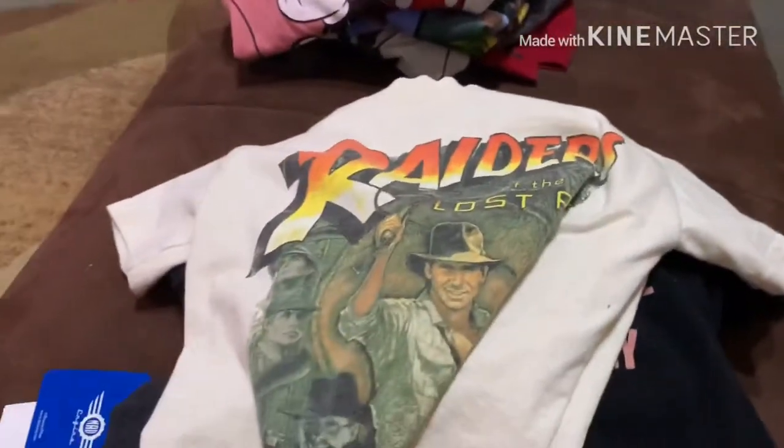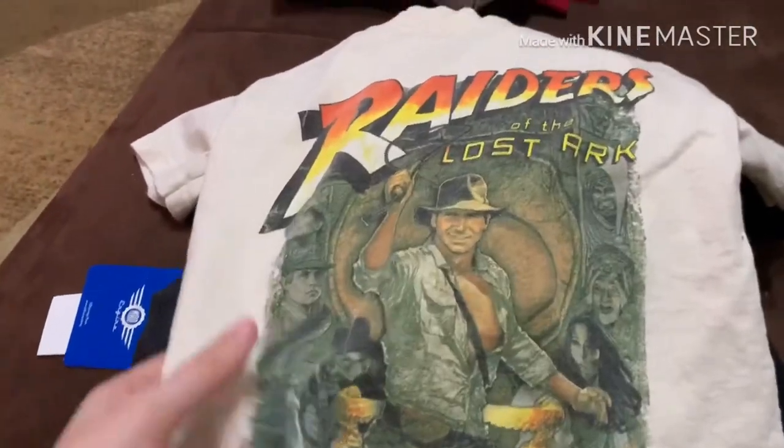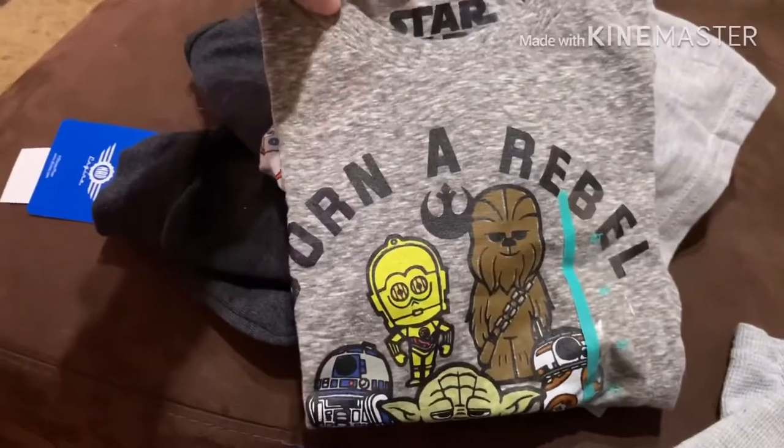That is his Indiana Jones shirt, and that is one that we actually bought at Hollywood Studios. He loves watching the Indiana Jones show, and if you guys have not seen that, please go check it out. It is awesome, and Rex has been in love with it forever.